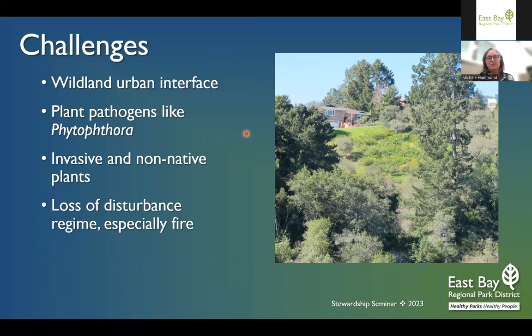That's what we call the area of our parks that is adjacent to private property and goes about 100 to 150 feet into our parks. It's also the area where we're very actively managing for fire safety. So the Pallid manzanitas grow entirely in wildland urban interface, and that is a big challenge for managing this plant.